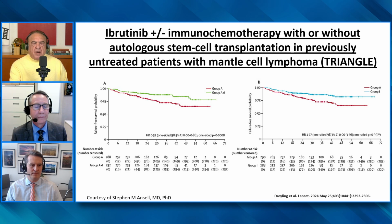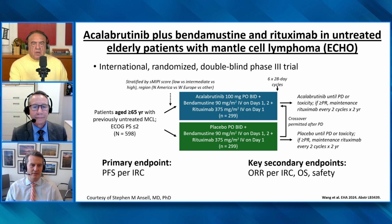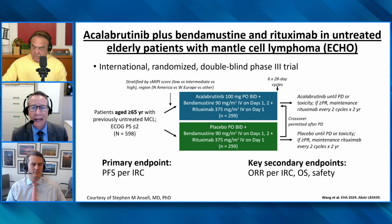So speaking of trials that change practice, I guess in this case it changed it by cutting out something we're doing. That's this trial presented at last year's EHA meeting by Dr. Michael Wang from MD Anderson of acalabrutinib and BR, which seems to have changed practice in general. Steve, can you talk a little bit about the design of the study, what they saw, and what you think it means? So I think this was an elderly patient study. Patients got bendamustine rituximab either with a placebo or with acalabrutinib, and then received acalabrutinib, and you could add maintenance rituximab to that for the long term afterwards.